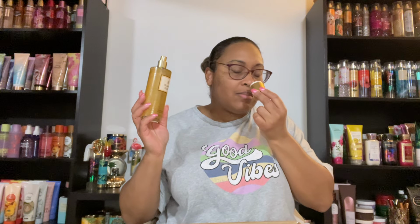Okay, this smells nice. I smell coconut and pineapple. It's giving me a piña colada scent. And I like it. Yes, this is good. I can smell the vanilla. I can smell the pineapple. I can smell the coconut. This is like piña colada in a bottle. That's what it is. You need it in your life.